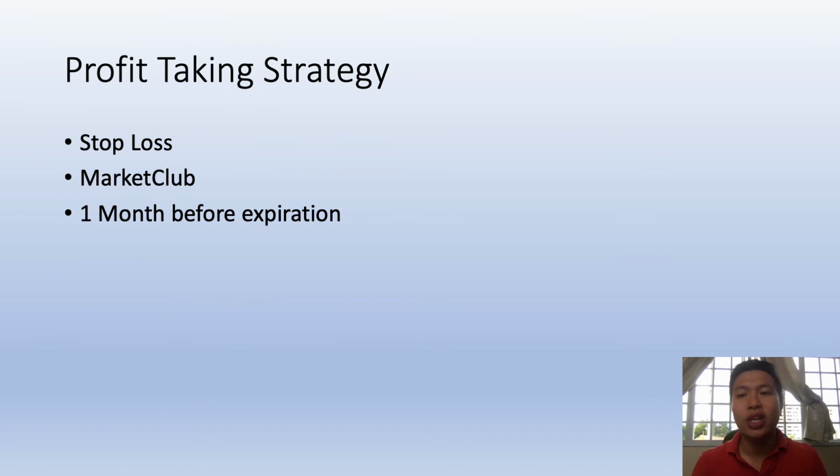Of course, with all strategies, there has to be a profit-taking strategy. For me, once my positions are profitable, I will place a stop loss at break even. This will effectively make my trade risk-free. I will then adjust my stop loss as the trade becomes more profitable. However, since my positions were opened fairly recently, I would not want to make my stop loss too tight, as I am long-term bullish on SPY.